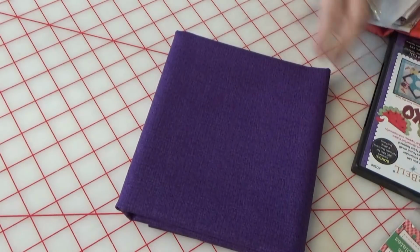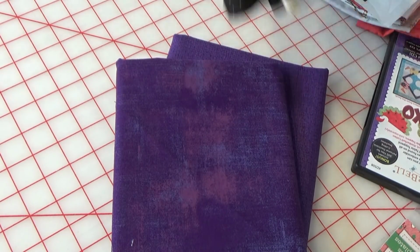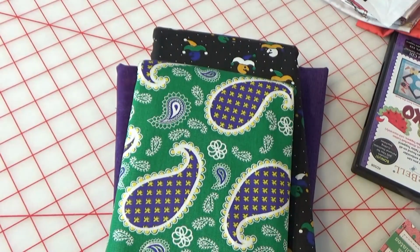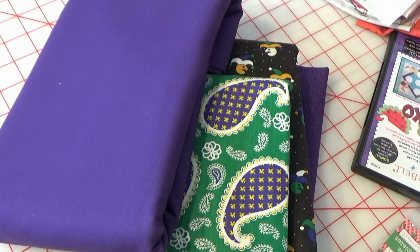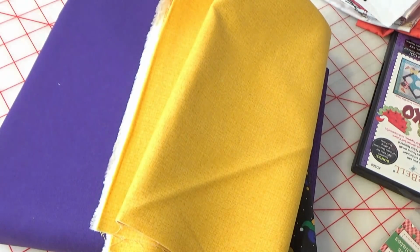These are just blenders. There's a purple blender. There's a grunge. Here's some little jesters. Here's some paisleys. I got way too much fabric, y'all. I got a solid purple. Might use that for backing and binding. And then I also got blenders of a yellow and a green.